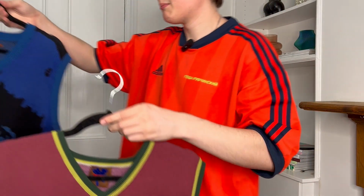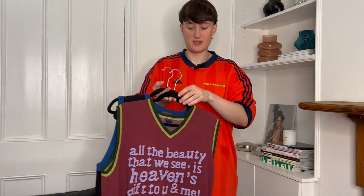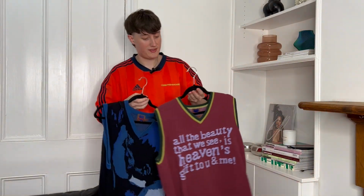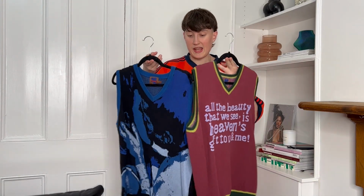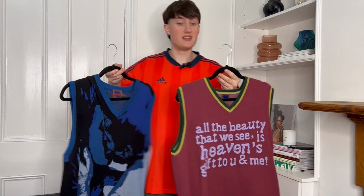And just pairing this up with those smart Weekday trousers I was saying, a loafer, even something like a Samba or a really casual trainer, and just a white tee underneath, and it looks great, super easy. And then you could also layer it with a shirt if you really wanted to.